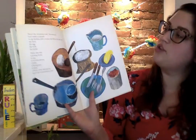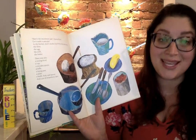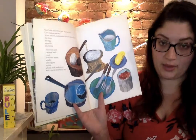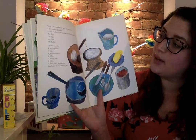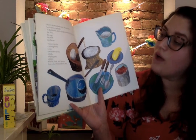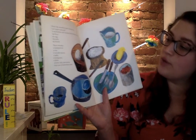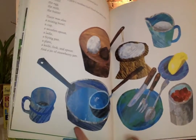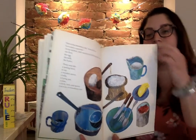Here's the strawberry jam, shouted Jack. Let's make a pancake. In the kitchen, Jack's mother had filled the table with the flour, the egg, the milk, the butter. There was also a mixing bowl, a cup, a wooden spoon, a ladle, a frying pan, a plate, a knife, a fork and spoon, and a jar of strawberry jam. All the things to make a pancake.